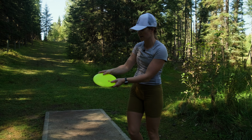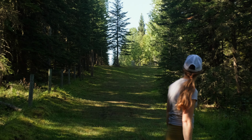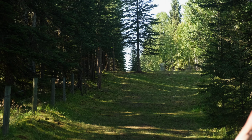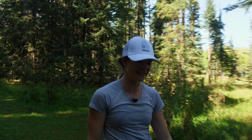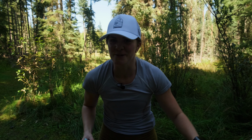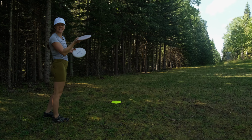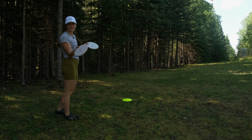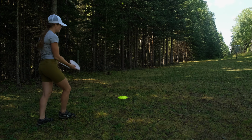I'll be throwing my Roadrunner here. Now kick off that, please. Oh, perfect little kick. I was nervous there for a minute talking about that barbed wire and then it came into play, but I think we'll be okay. I don't like to get too terribly aggressive on this hole. The right side is kind of dangerous and you could be looking at a 4 if you get in there. And then on the left, like I said, there was OB. So I'm happy with where I am.